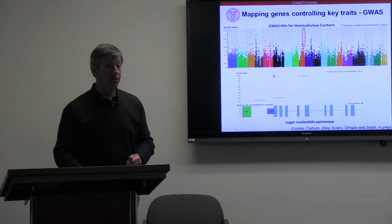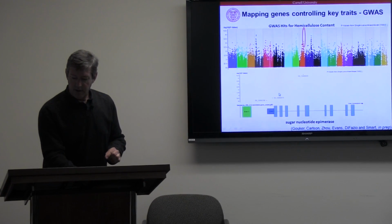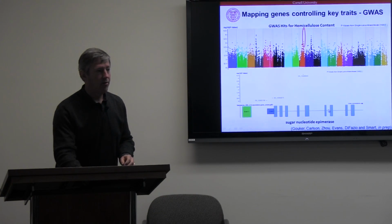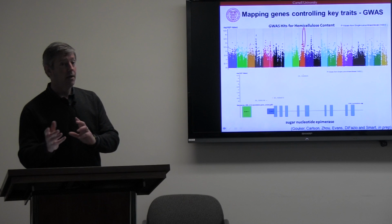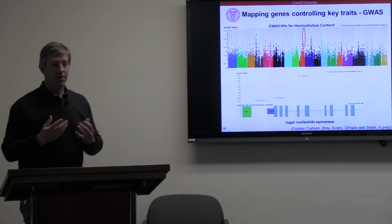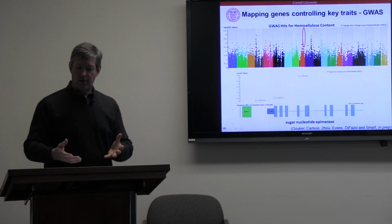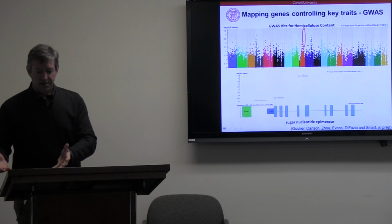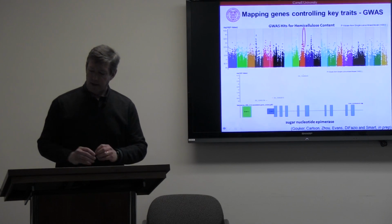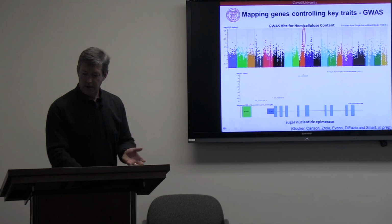Another hit for hemicellulose content quantified by TGA. Here we see significant SNPs in a sugar nucleotide epimerase, potentially involved again in sugar nucleotide conversions during cell wall biosynthesis. But this gives us some targets, some candidate genes that we can follow up on, look at their patterns of expression, look at the variation in alleles in our association population, and see how those different alleles are influencing the traits involved.